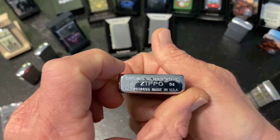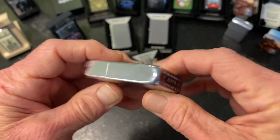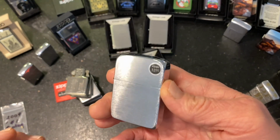Slide that right into our 04 case with the patent number 2032695 stamped on the bottom. Kind of cool that it still has the original price sticker on it.